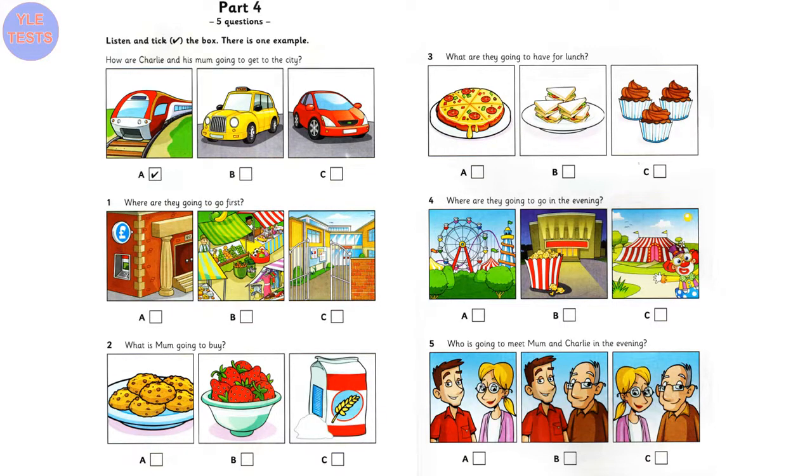Charlie, we're going to go to the city tomorrow. How are we going to get there? In a taxi like last time? Well, your dad could give us a ride in the car, but I prefer to go on the train. Great. I like doing that.